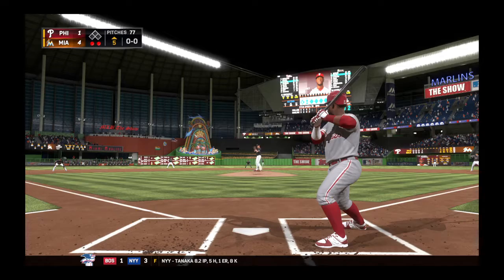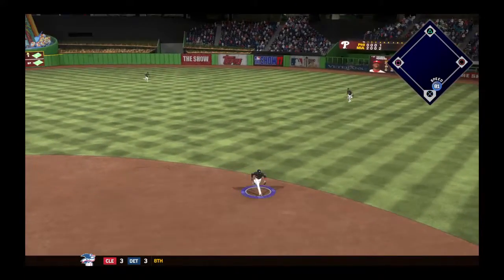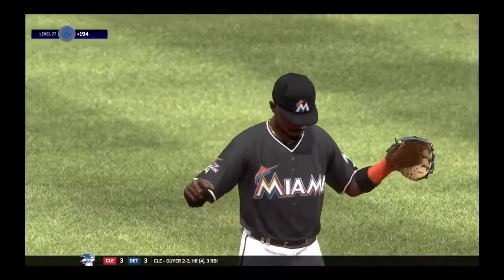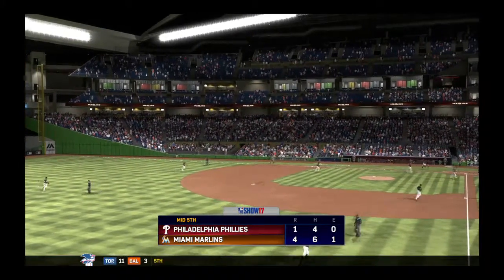Here's the center fielder, Odubel Herrera, as he rips it on the ground to second. Gordon is there. They'll whip this one to first in time, and that ends the inning. 3 up, 3 down for Philadelphia, and this is still a 4-1 ball game.